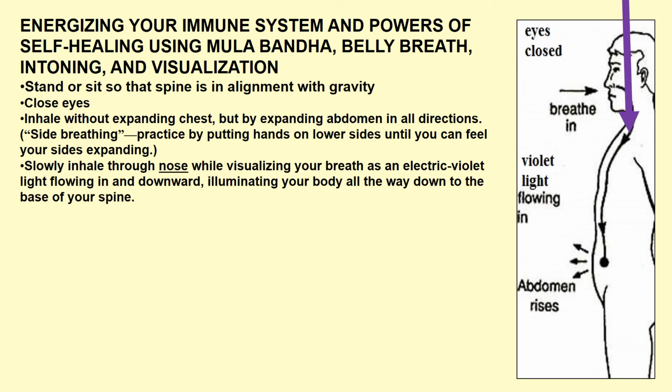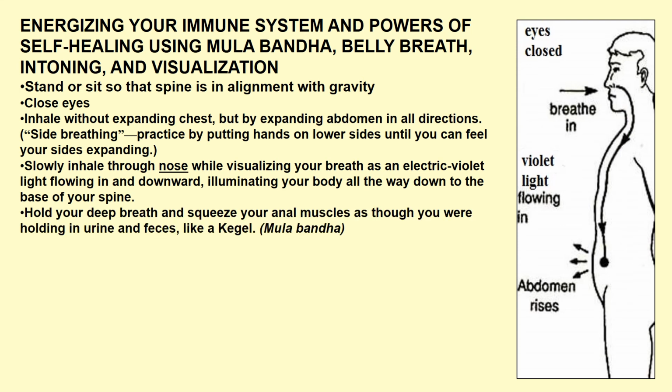When you are inhaling, you inhale through the nose and you visualize your breath as a kind of electric violet light flowing all the way down through your spine, illuminating your body on the base of your spine. When you get the breath all the way in, you hold the breath and you squeeze Mula Bandha like that. So now we're holding the breath and squeezing the anal muscles, Mula Bandha.